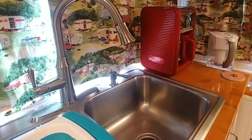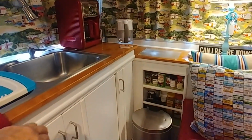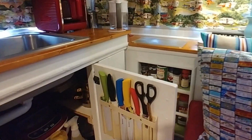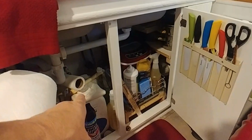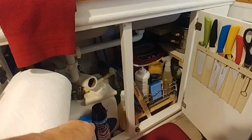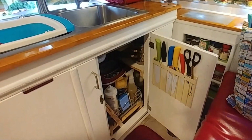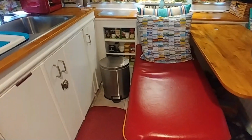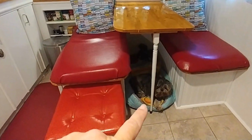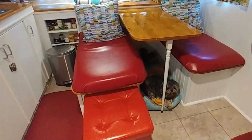Got nice deep sinks. They are 9 inches deep. Spice rack here. And under the cabinet here, we have an ice maker that rolls out and our 4-gallon water heater. Storage everywhere, of course. Storage in the benches. A little lily under the table. Storage in the footstool.